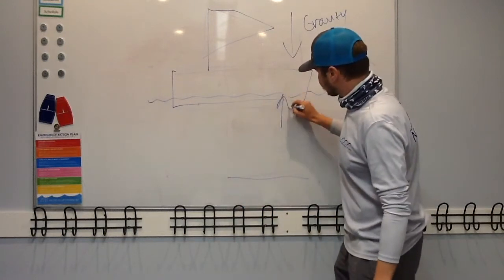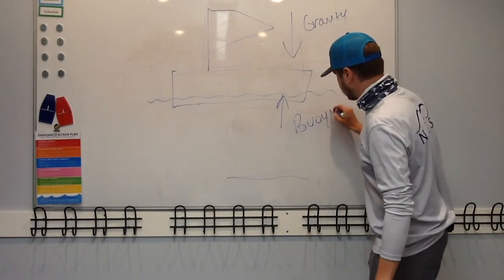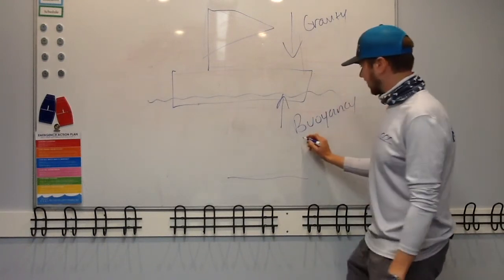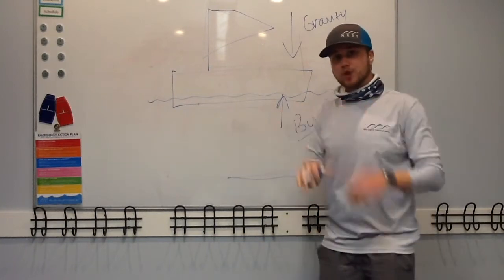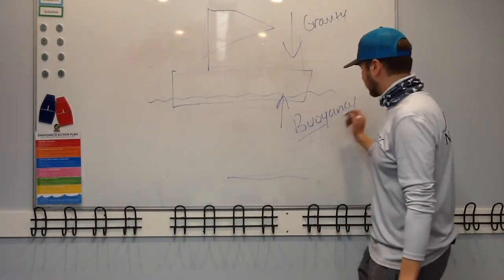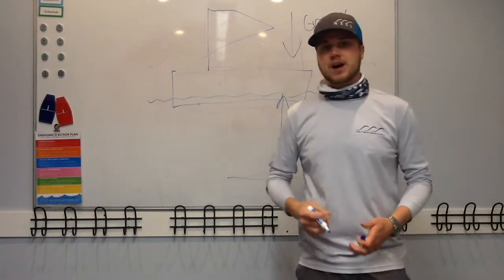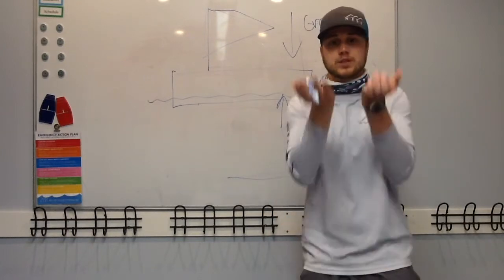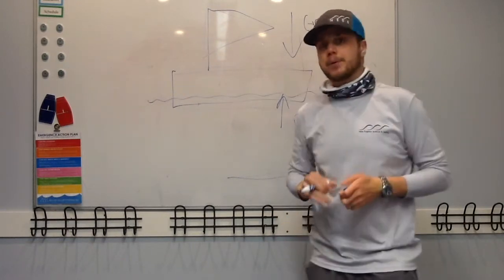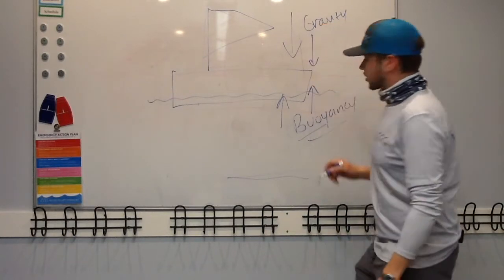That force is called buoyancy. I like to think and remember the word buoy, which buoys float on the top of the water. So I remember buoy and then buoyancy. So buoyancy is the force acting on either a whole or a partially submerged object, and it wants to push the object up. So gravity's trying to hold it down, buoyancy is trying to hold it up.